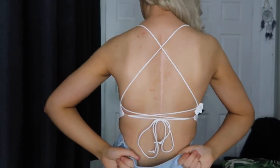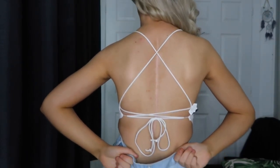I'm going to show you the back. It might look a bit weird on my back, but I will show you anyway. So this is what the back looks like. I don't know how this looks, especially with my back. It's a bit weird, but I love it. I'm literally so in love that I can't wait to try the black on. Love it, love it, love it.